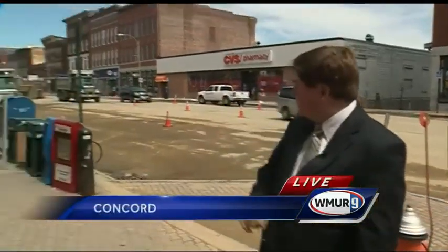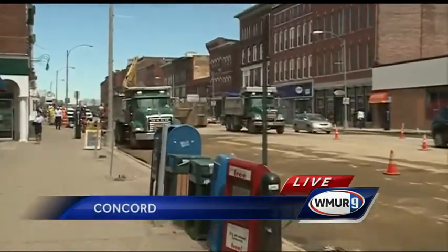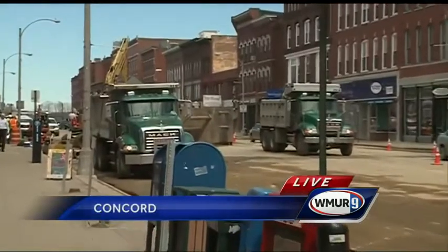Sean, we don't have an exact answer to that just yet. You can see where the top of that backhoe is. That's where the water main break happened. But speaking of getting back to normal, you can see traffic flowing once again on Main Street.